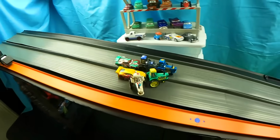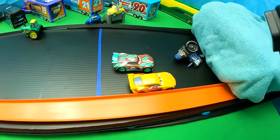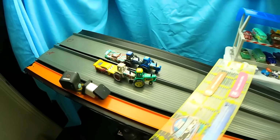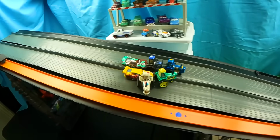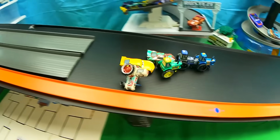And they're out of the gates with Rusty's Cruz Ramirez trying to find an opening, and a big crash between Sheldon Shifter. Who won? Let's find out who crossed the finish line first by watching the final replay. It looks like Rusty's Cruz Ramirez is trying to get into first, but she's blocked by the tractors. And it looks like Sheldon Shifter sees his chance to pull out into first.